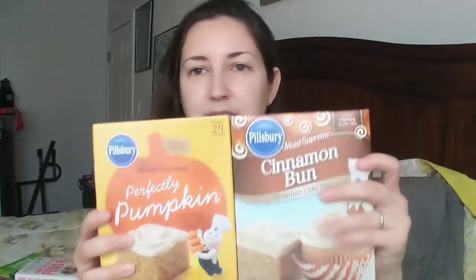So I'm not sure if this will last until the end of the year or if I will want to make this for the kids for something, but I picked up all three of these. I thought that was a really good deal for a dollar. They are heavy full-size boxes, so definitely a good deal. This one also makes 2 8-inch rounds, 2 9-inch rounds, so it's the same as the cake. So these two make the same amount.